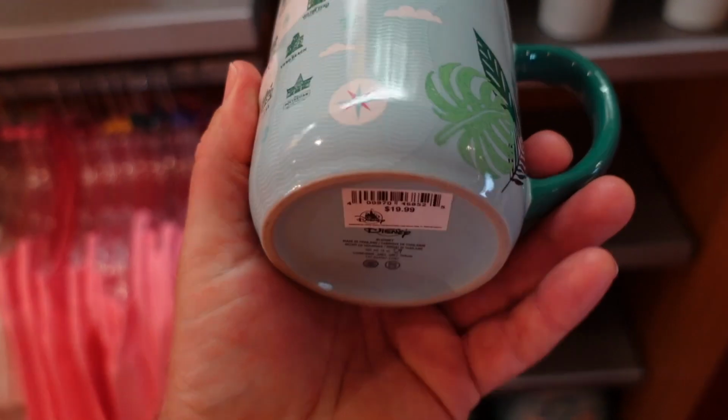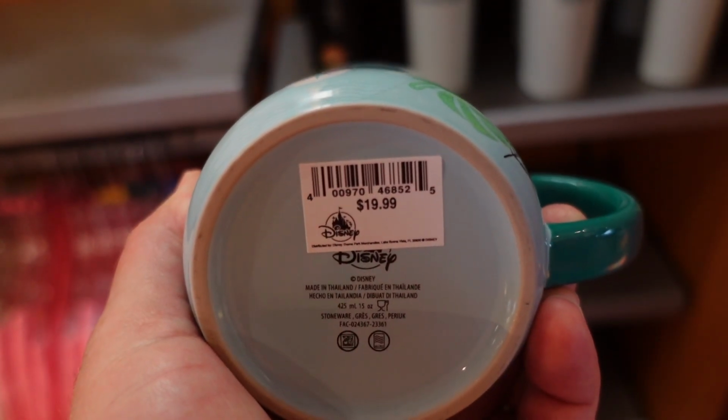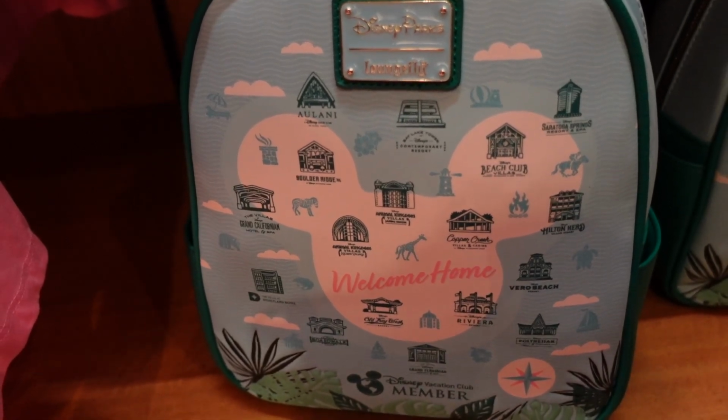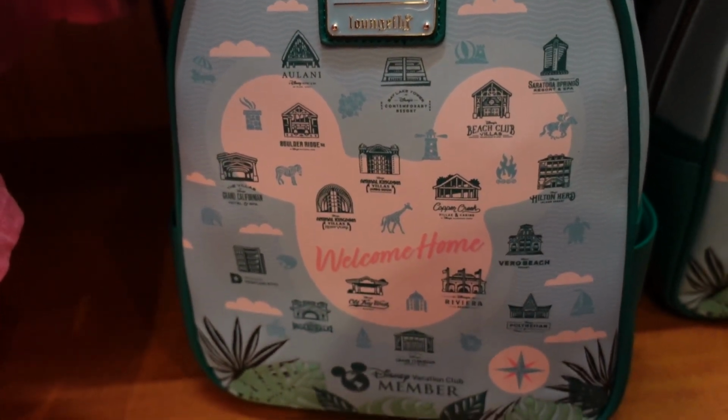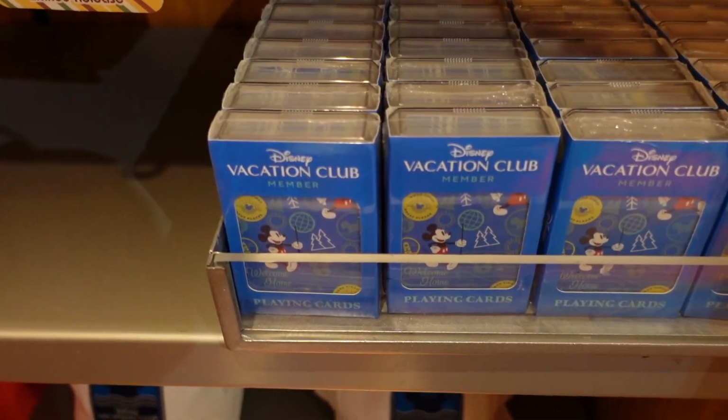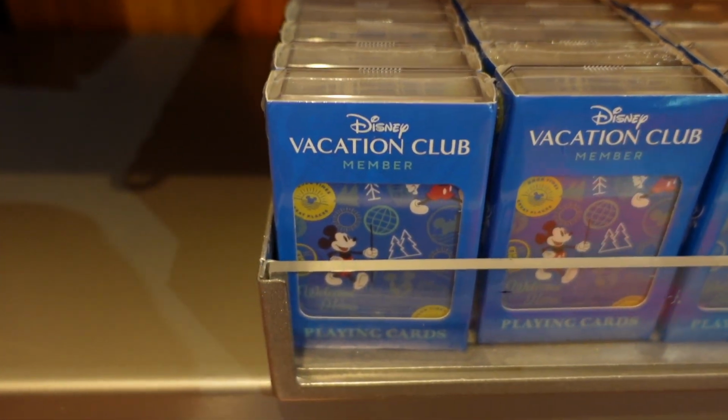This is nice. 20 bucks. And here's your DVC Loungefly bag. Again, you have all the resorts. Very neat. Welcome home. I like the color. They even have DVC playing cards here. Pretty cool.